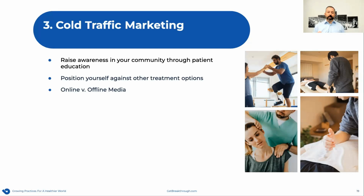The other thing to think about is with cold traffic marketing, you have 2 big buckets of options. Number one is you have online marketing. That is Meta, so Facebook, Instagram. That's Alphabet, which is Google and YouTube. And you have TikTok. At least today you have TikTok. Don't know how long it's going to be there. Offline, we have lots of options there. So that's legacy media. We could do direct mail, print ads, billboards, TV, radio, etc.